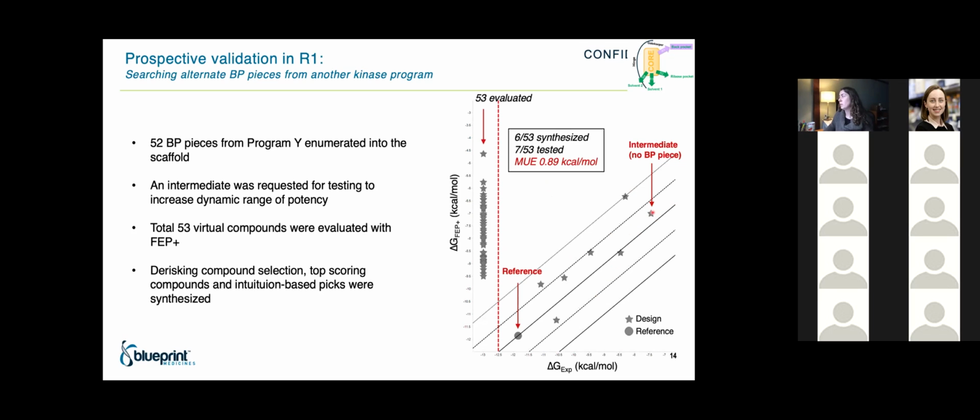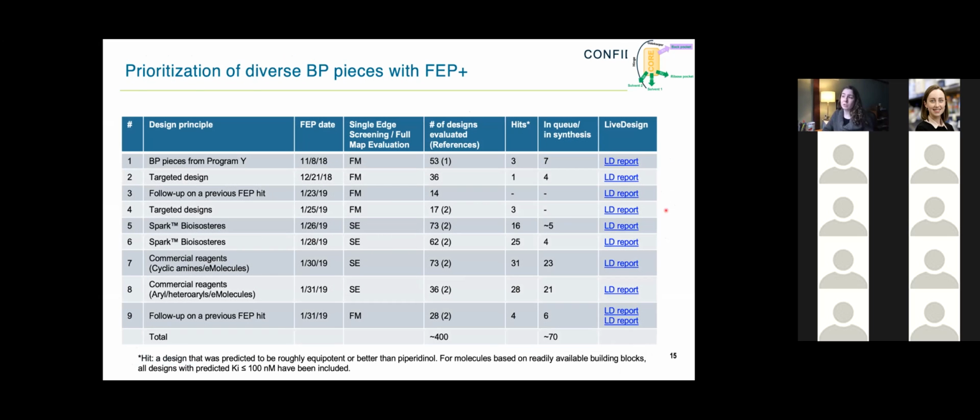Well, one of them is the intermediate with no back pocket piece, but the mean unsigned error was very reasonable. It was 0.9 kcal per mole. So this gave us some confidence, and then we went on to the production stage, and we evaluated several different sets from different design principles, sometimes targeted design, sometimes bioisosteric replacements.